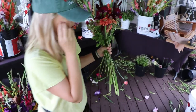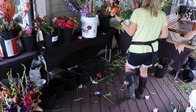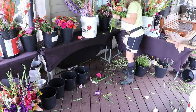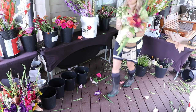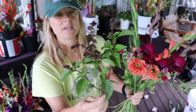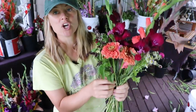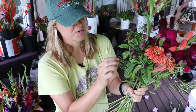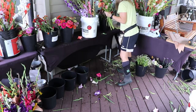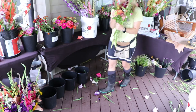Just makes me happy. Okay, we are adding basil. Like, this is one stem of the cinnamon basil. It's starting to get really good. And I cut this 24 hours in advance so that it hydrates and doesn't wilt on me. Because sometimes it will, but it bounces back usually.